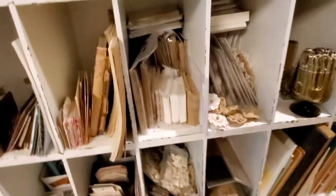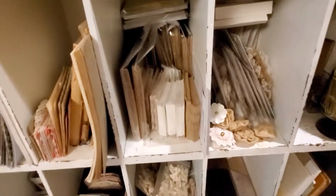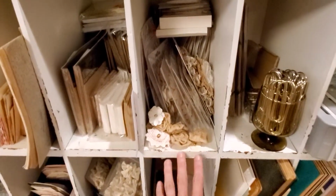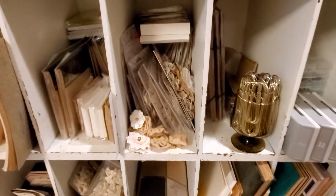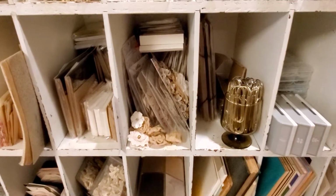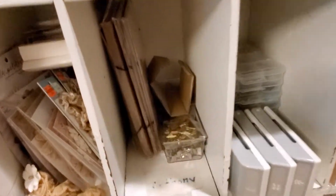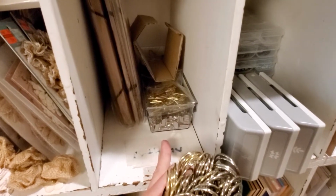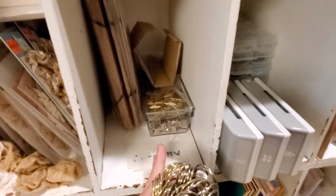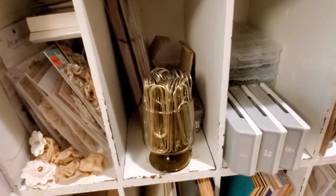So these are all envelopes, so I can keep all those together. These are all flowers, and I am stocked full of flowers because I went to Hobby Lobby, and they were on clearance. So, woohoo! That's what those are. This is just kind of random storage. In this little thing down here are all paper clips and binder clips and things like that. And then I have this jar of the really large paper clips.